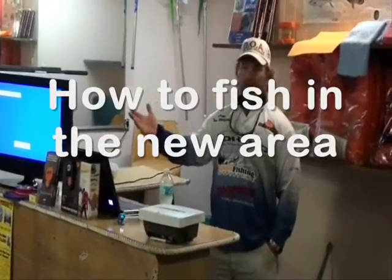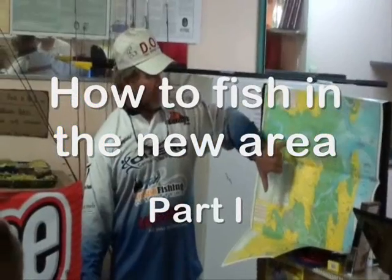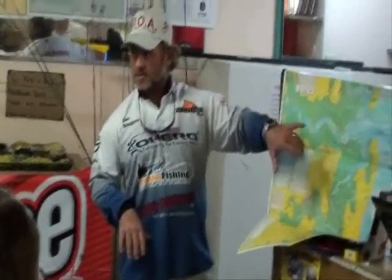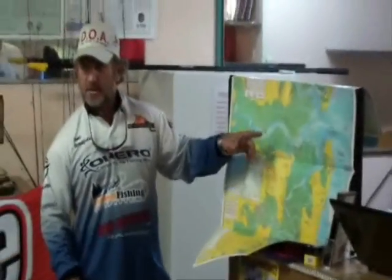Has everybody been to a new area? I'm sure everybody's gone somewhere new and run aground. If you're looking on a chart and you're seeing 1 foot, 5 foot, and real light blue, and then it drops off, it's a little darker blue, and you've got the little squiggly lines going around the edges, you want to look at that area real close. Those areas will hold fish.